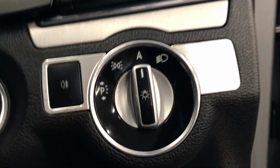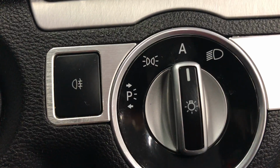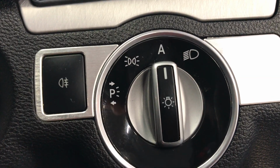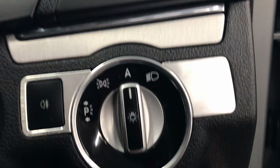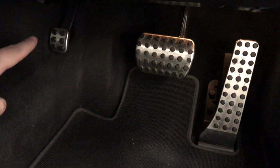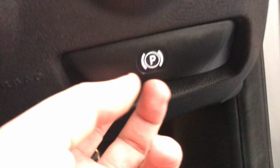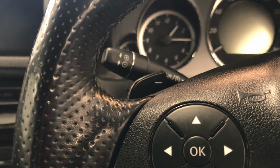Right, so they are on auto at the moment, so your lights are automatically turned on at night time, and then obviously in the daytime they will automatically turn off, and then you can turn them on yourself as well. It does also have the kick-in handbrake, so as you can see just down there, that's your kick-in handbrake, and then this is your button to release it. It does have the leather multifunctional steering wheel with the pedal shift as well.